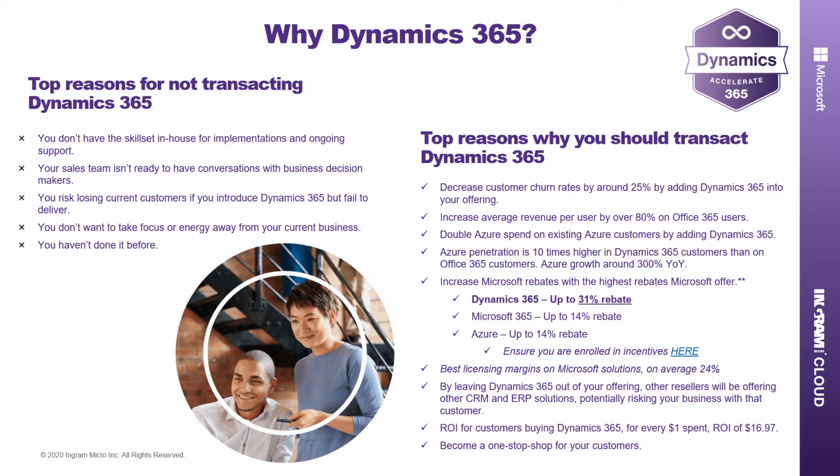So you really start to see that the revenue potential for a reseller transacting Dynamics is pretty big. And actually, by leaving Dynamics 365 out of your offering, you're risking losing that customer. Not only are you not taking on about 40% of the tech spend in your end customer, so you're gifting another partner all that revenue, but what you're also doing is potentially hindering your own business with that customer. And this goes back to the churn.